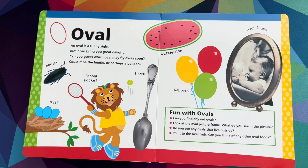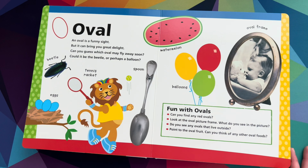Can you find any red ovals? Can you find a red oval? This is red. This is red in an oval. This is also red. Can you say red? Red. Red oval. It's a watermelon. This is also a red oval because it's a balloon.